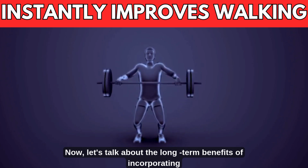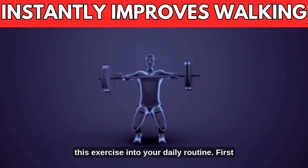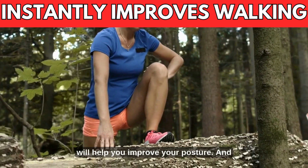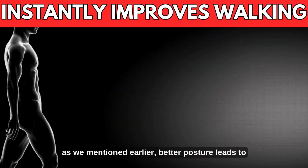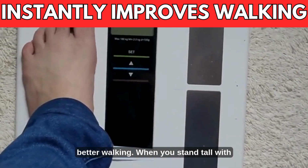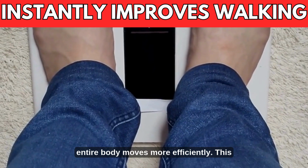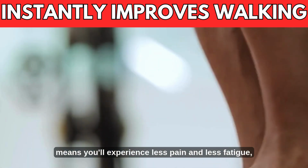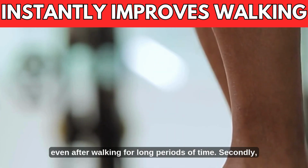Now, let's talk about the long-term benefits of incorporating this exercise into your daily routine. First off, the hip flexor stretch and activation exercise will help you improve your posture. And as we mentioned earlier, better posture leads to better walking. When you stand tall with a straight back and strong, flexible hips, your entire body moves more efficiently. This means you'll experience less pain and less fatigue, even after walking for long periods of time.